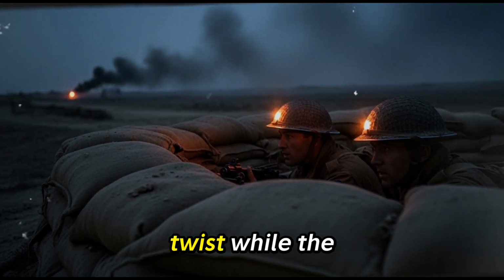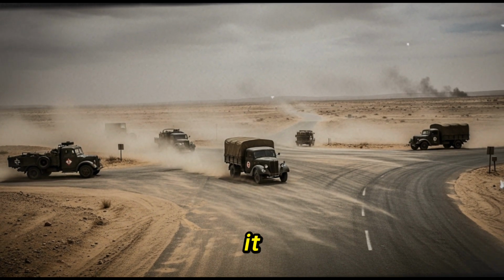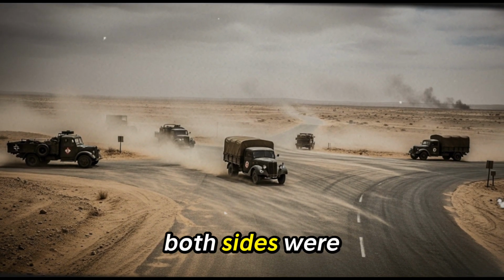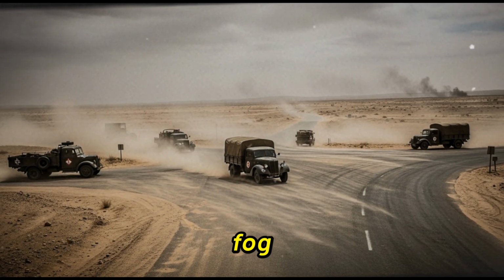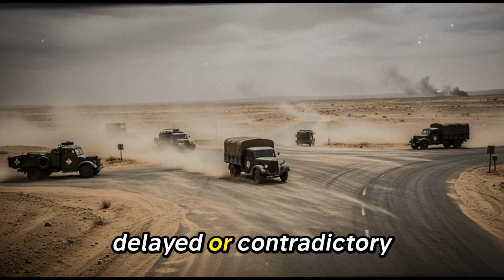But here's the twist. While the British were trying to fight their plan, Rommel was already trying to break it. By late November, both sides were making decisions under fog. British commanders received reports that were incomplete, delayed, or contradictory.